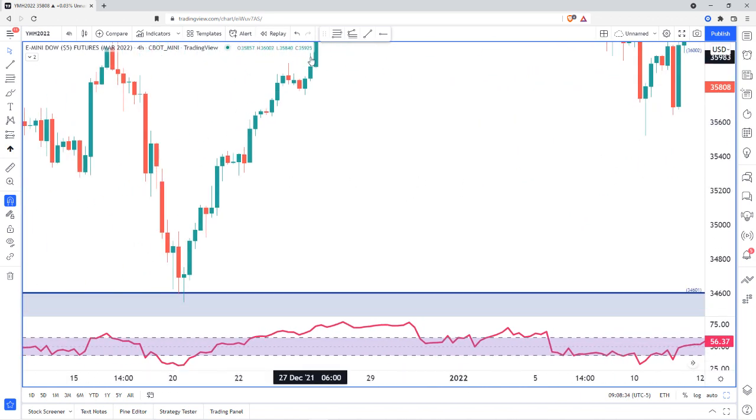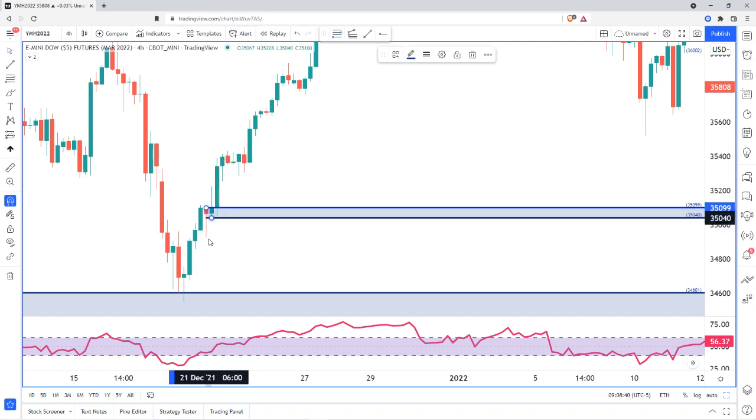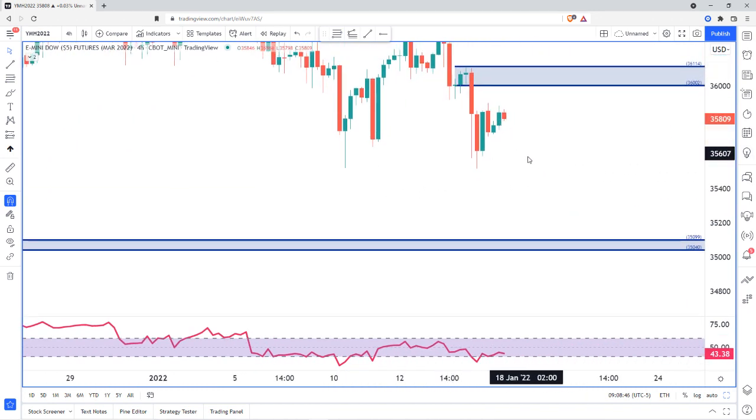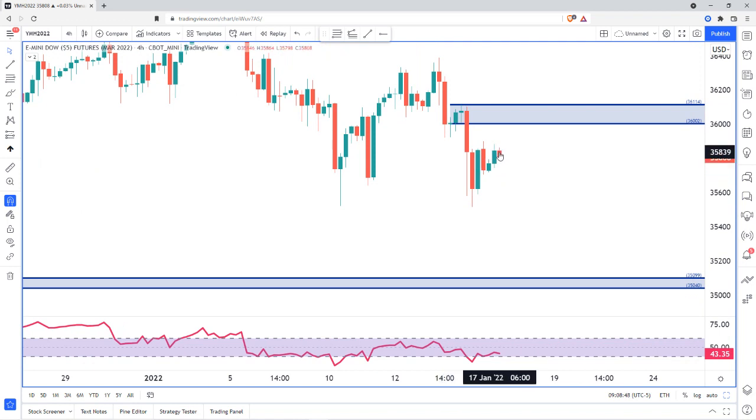And let's see, do we have a tested zone here or has this already been broken? Actually, that doesn't qualify. This does. There we go. So you got 35,099, then we got that tested zone below. So short term, yeah, it looks like we're correcting a little bit today, and we should be able to hit the 36,000 and then drop down to 35,099 as the next target on the move to the downside.